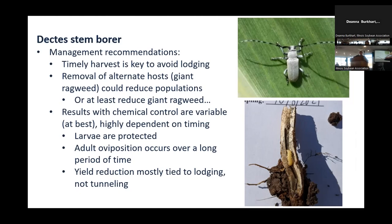I like to tell people to remove giant ragweed, not because we've demonstrated that that has a big effect on the population, but because I hate giant ragweed. And I'd like to never see it again anywhere. Up in northern Illinois, northern corn rootworm beetles really love to feed on giant ragweed. So I tell them to get rid of your giant ragweed. Yeah, terrible plants, the worst plant maybe.